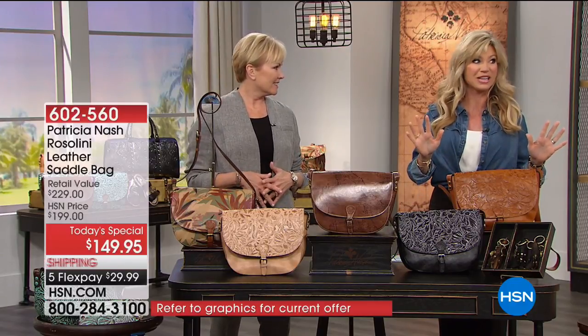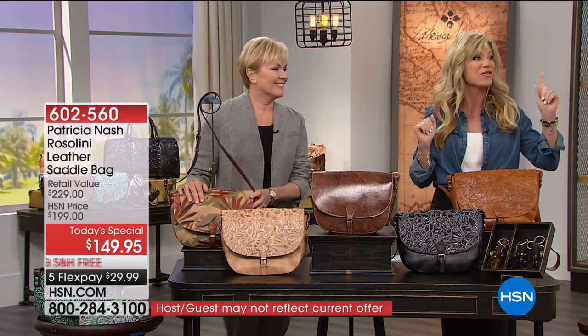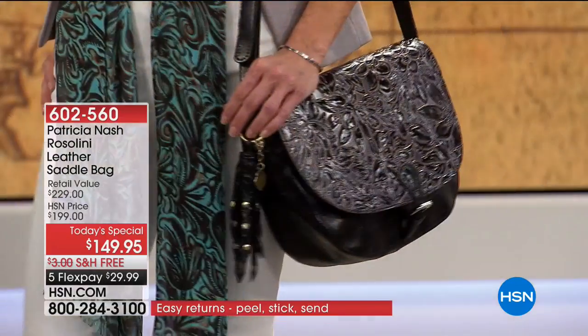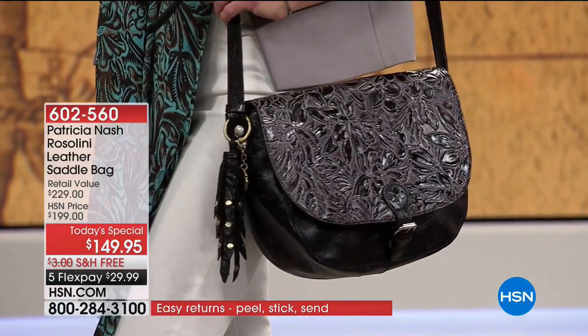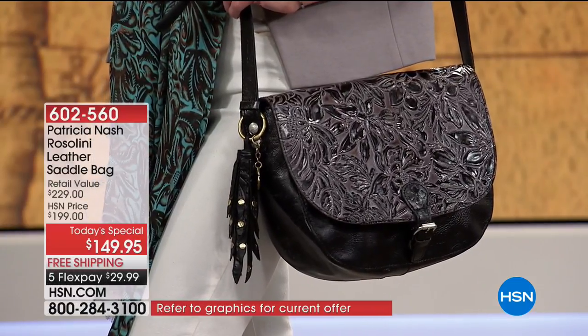Of course, you can see all the gorgeous colors over on our models as well, because they're absolutely exquisite. They look better on our girls, honestly. So we'll start off with Miss Sonia. She's got this in the black tooled. We'll talk about the tooling process there. That is that large saddle bag, one of the hottest selling silhouettes right now, crossbody or over the shoulder. So there you can see that beautiful black tooled.